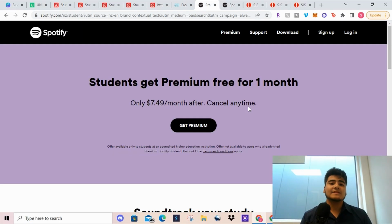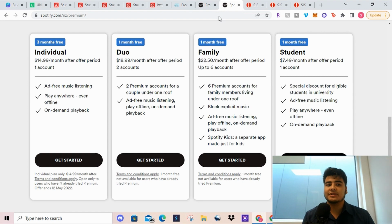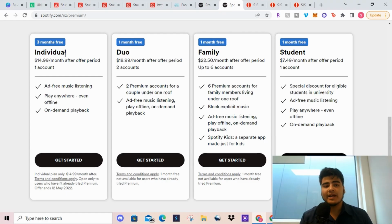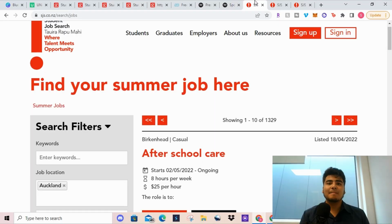Next up, we have Spotify. So a lot of you may have known this already, but if you do not, Spotify has a student discount where you only pay $7.50 per month compared to $15 a month, which is the regular rate. So if you are paying for the regular rate of $15 a month and you are a student using Spotify, I highly recommend you jumping on the student plan. And it's very simple to get started. You just have to submit your university or high school, and that's all it is. Nice and simple.